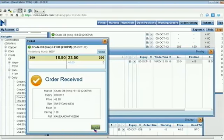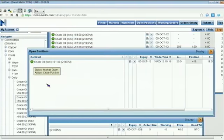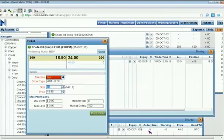Now, I may go, you know what, I'd like to get the other half also, so I can click on the open position again. Now, notice it's always going to fill in 10, even though I have 5 down here. So you've got to be careful about that. I already got 5 out there, so I don't want to end up being short an additional 5. So since I already got 5, I need to change that number to 5.